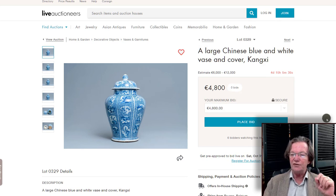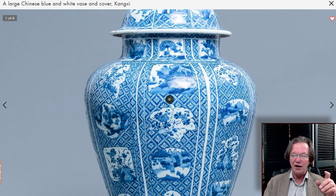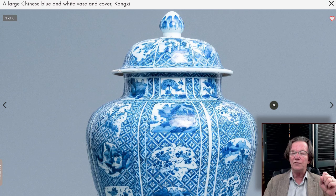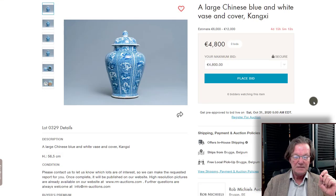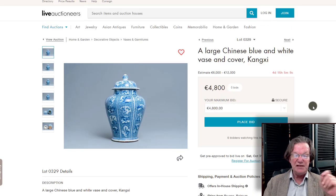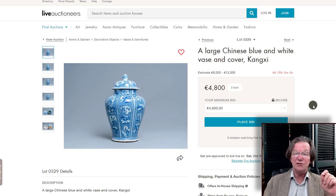Anyway, $4,800 for this nice big Kangxi jar with cover. It's a pretty example. I like the ground pattern on here with the little flowers within the triangles, I mean within the diamond-shaped cartouches. Then you have these nice open work areas, leaf forms, circles, fans, and so forth. Beautifully done, and I like the lotus finial. I always like lotus finial handles. Lotus finials and foulline handles I like in particular. And this one is 56 centimeters in height, so it's just a shade under 24 inches, about 22 inches in height.